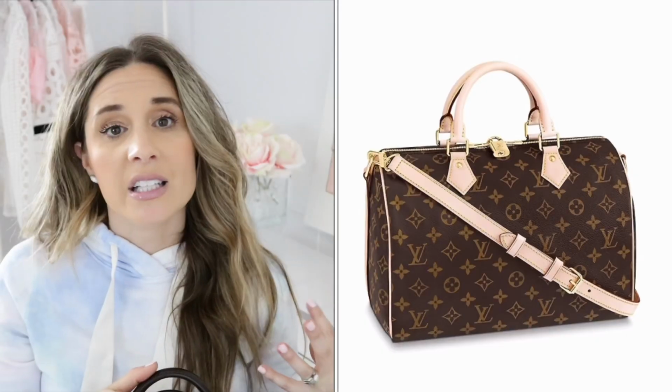The reason I say this is not necessarily my favorite is because I didn't get the bandolier that comes with the strap. This one you can only wear as a top handle. So because of that, I found that it can tend to get a little heavier. I feel like if I could go back in time, maybe I would have gotten the bandolier that comes with a strap, because that would make it a little more comfortable to wear. But this is a classic piece.